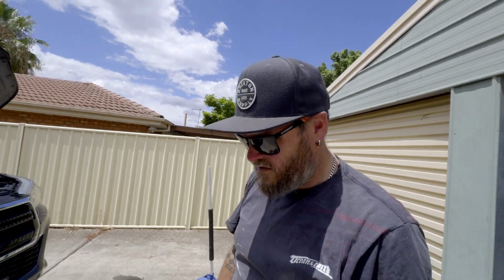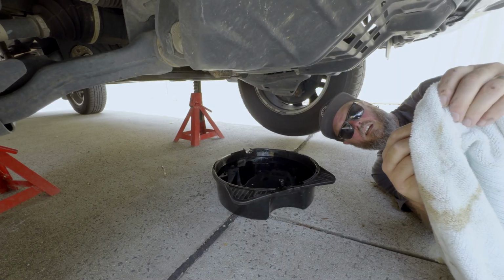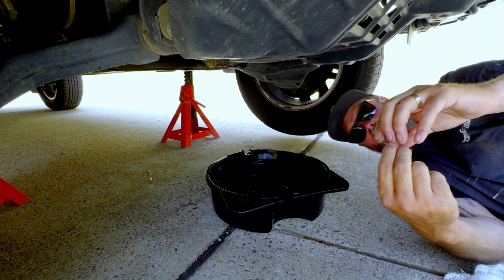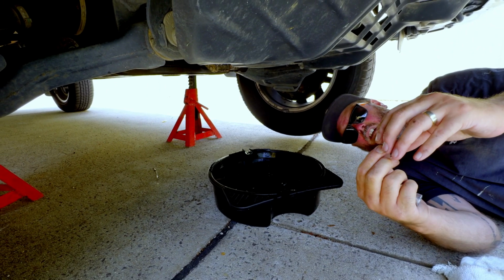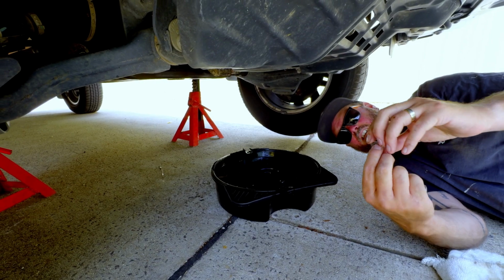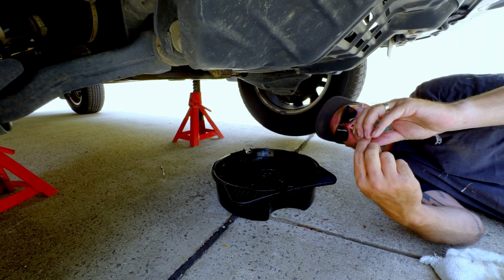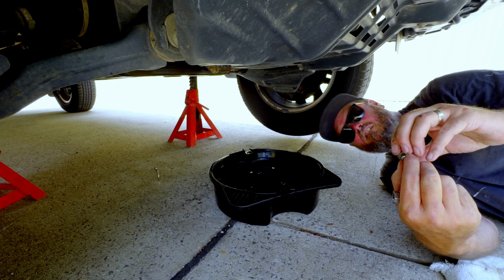So looks like their oil's done, so we'll plug that up and get the filter off. Now with these sump plugs, you can replace the washer. Probably a good idea too, but for me, they're good washers. I don't really ever have a problem with them. It's not leaking. Just use the old one.